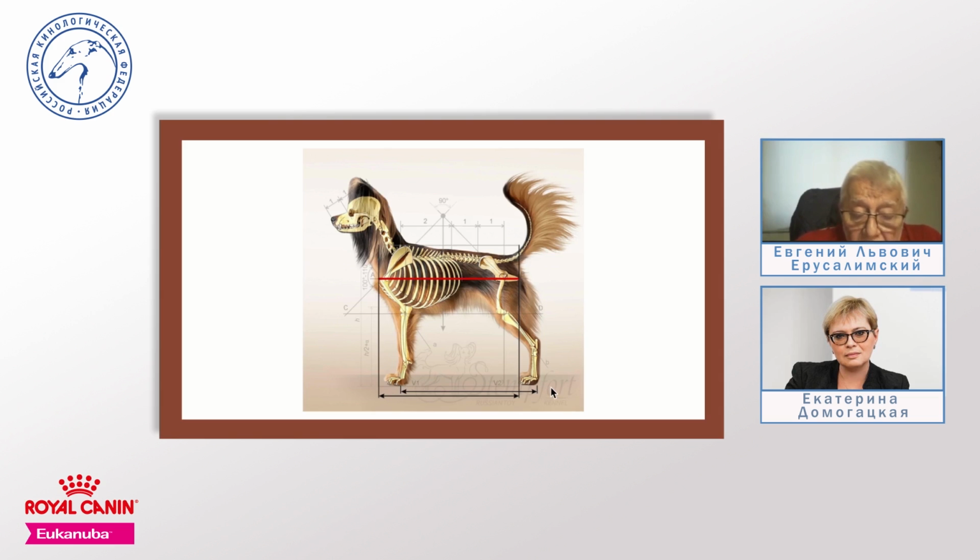I finished telling you about the biomechanical model and have to repeat that this biomechanical model is very important for the soundness of the dog, because without a strong top line, without a deep chest for many breeds, without correct angulations, soundness couldn't be achieved. Maybe the only one thing I have to add is about compactness.